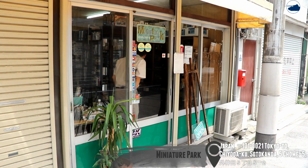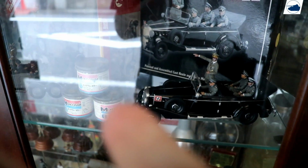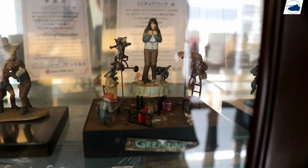The last shop on the list for this episode is Miniature Park, and this shop sells only scale model figures and is pretty much an interesting shop for the diorama builders out there.